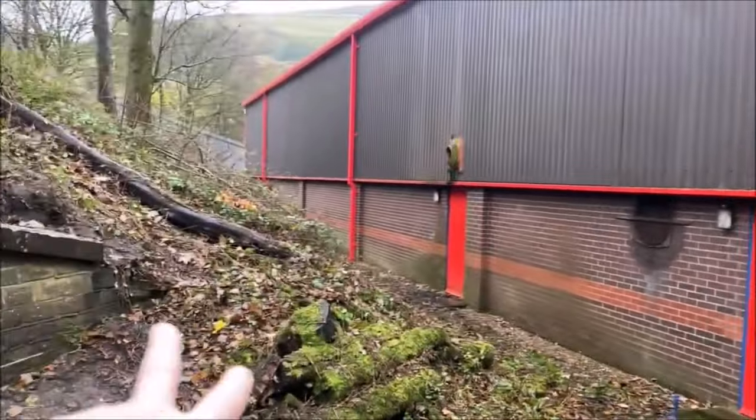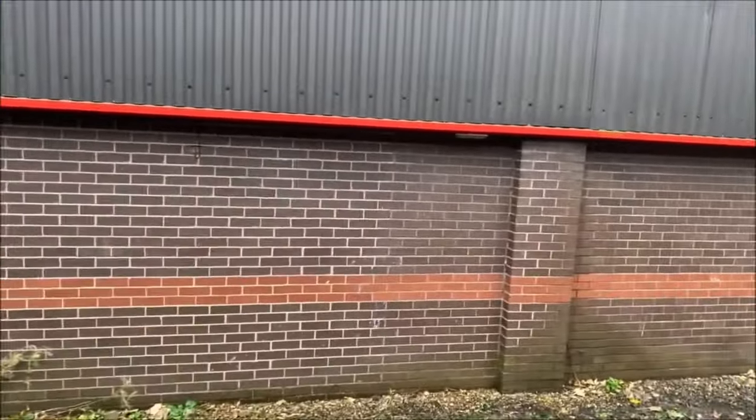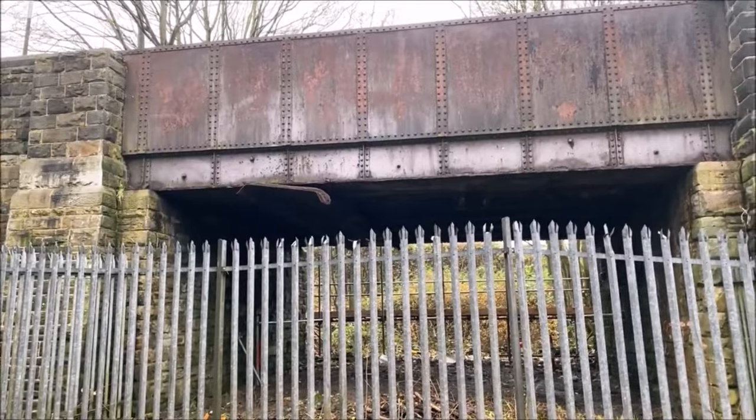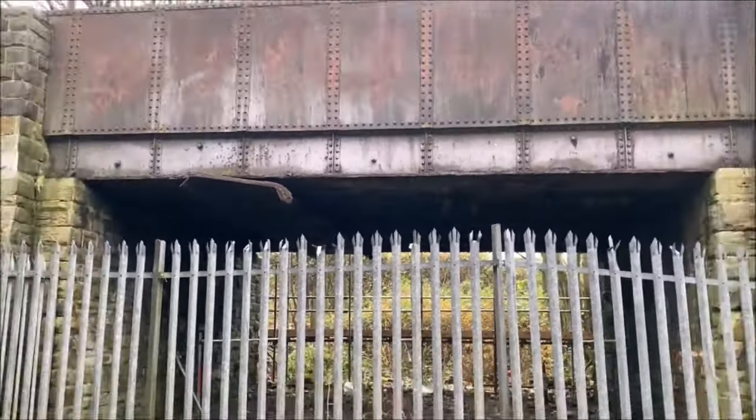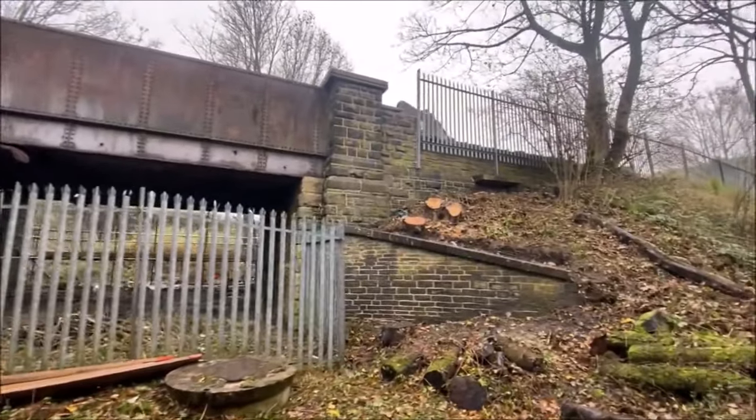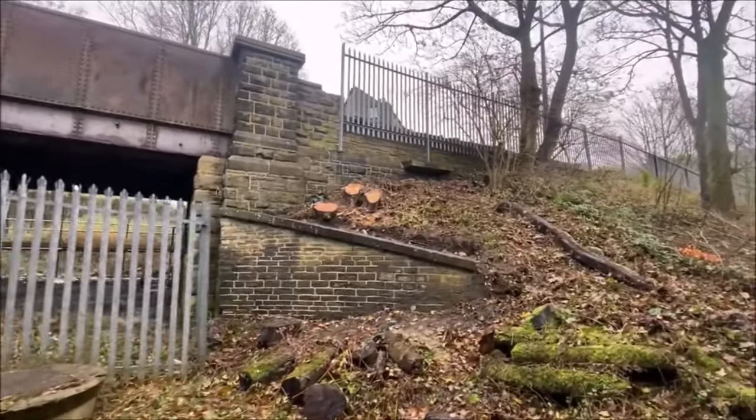And then we'll just have a quick look down here, because the platform was also at this side. I'm now on the track bed again. There we go, that's your railway bridge. Like that. And then there, another top step.